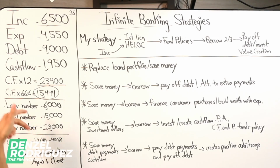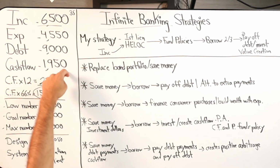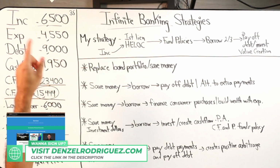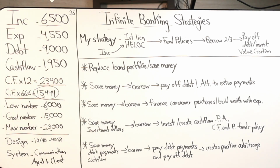The design. We got our 3 numbers: low number, goal number, max number. The way we come up with these numbers is looking at cash flow and looking at how much you're already saving per month, recognizing your savings as an expense, putting it in your expenses, and then seeing what your cash flow is at the end of the month.